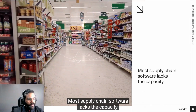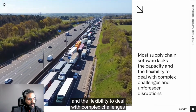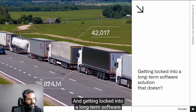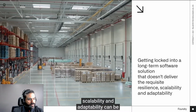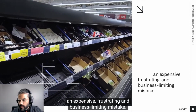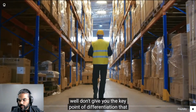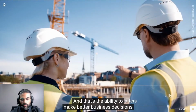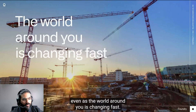Most supply chain software lacks the capacity and the flexibility to deal with complex challenges and unforeseen disruptions. And getting locked into a long-term software solution that doesn't deliver the requisite resilience, scalability, and adaptability can be an expensive, frustrating, and business-limiting mistake. Even the programs that can handle complexity reasonably well don't give you the key point of differentiation that really matters. And that's the ability to make better business decisions, even as the world around you is changing fast.